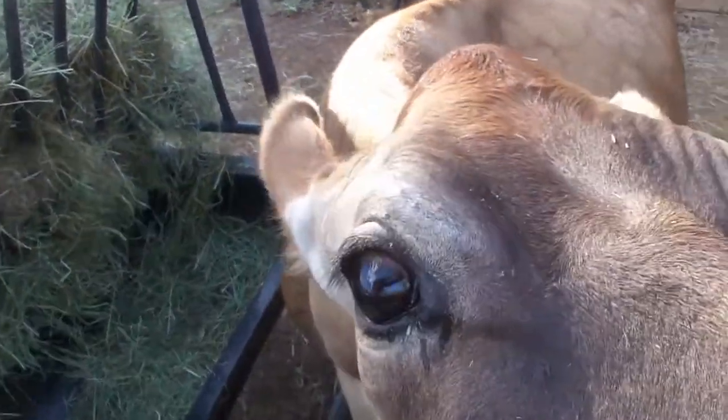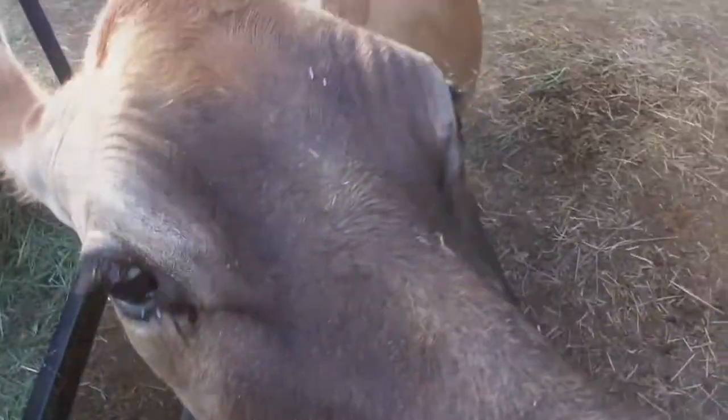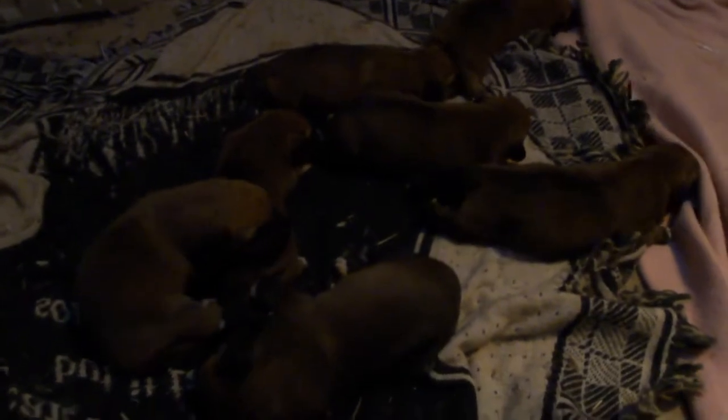Alright guys, take a look at this. Puppies are 6 days old. They are getting big. Still have their eyes closed. They're getting cute. I put another blanket in here. Kind of clean it up a little bit.